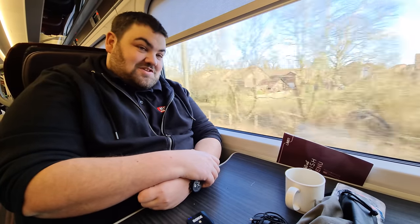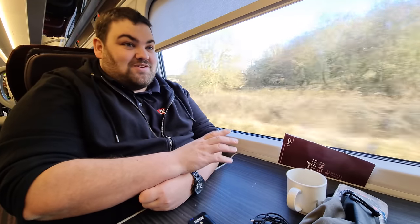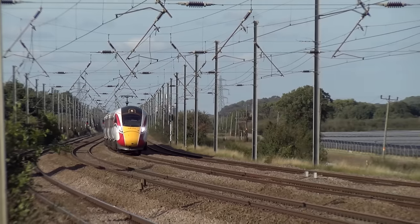So we are on a Class 800 Azuma service to Edinburgh Waverley, and then we'll go across to Glasgow because we're going to Motherwell, Scotland.